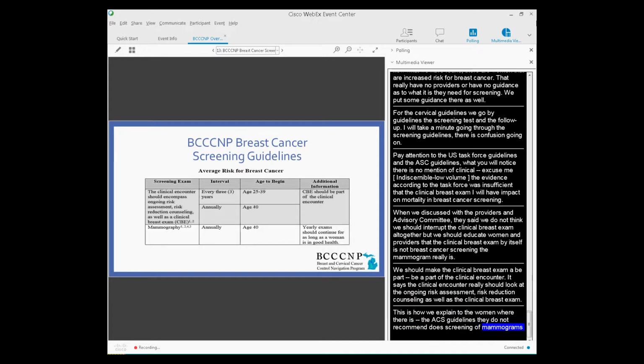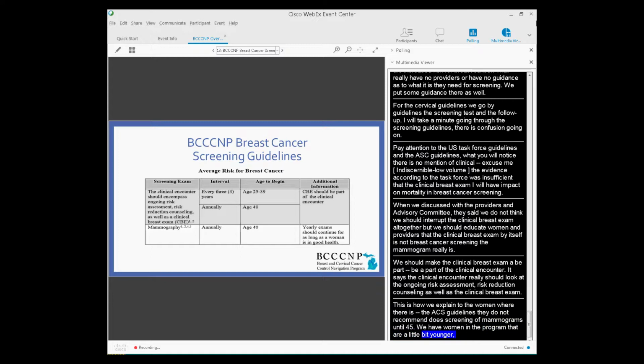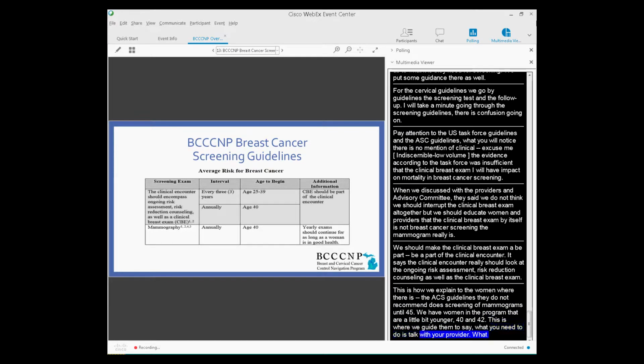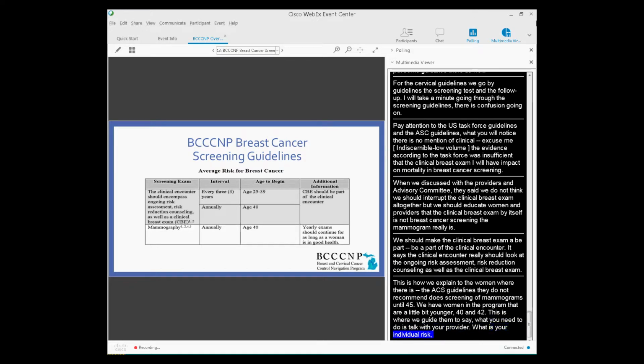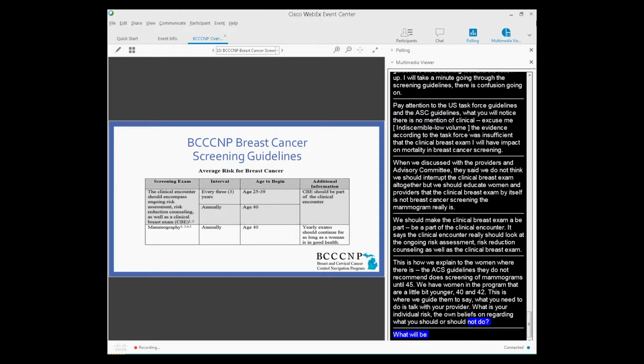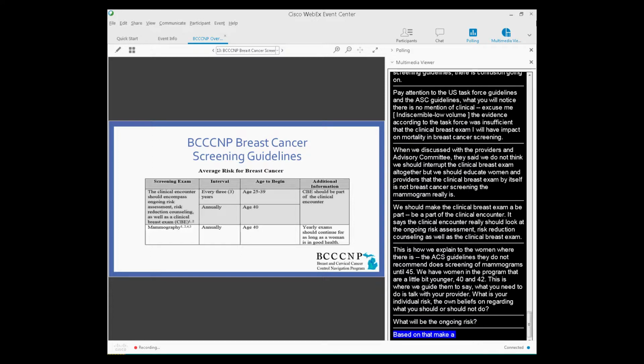And this is where we really guide them to say, what you need to do is talk with your provider. What is your individual risk? What is your own belief regarding what you feel you should or should not do? And what would be your ongoing risk? And then based on that, make a decision. So it's an informed choice, and it's a different way that we're approaching how to look at the clinical breast exam component of this.